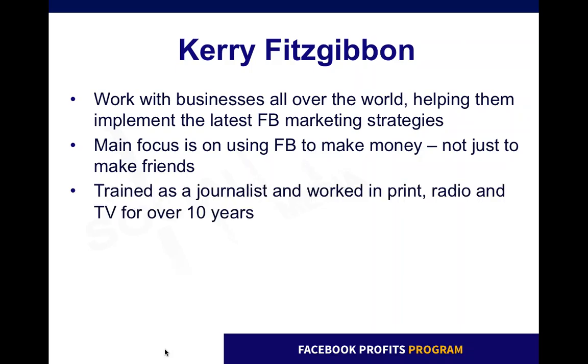I've trained as a journalist and worked in print, radio, and TV for over 10 years. Some of the skills that I learned as a journalist was really A, not to take things at face value. So research, research, research, find something out, then split test it, measure it, find out whether it works or not. And if it doesn't work, kick it to the curb. If it works, I share it with you guys, okay?